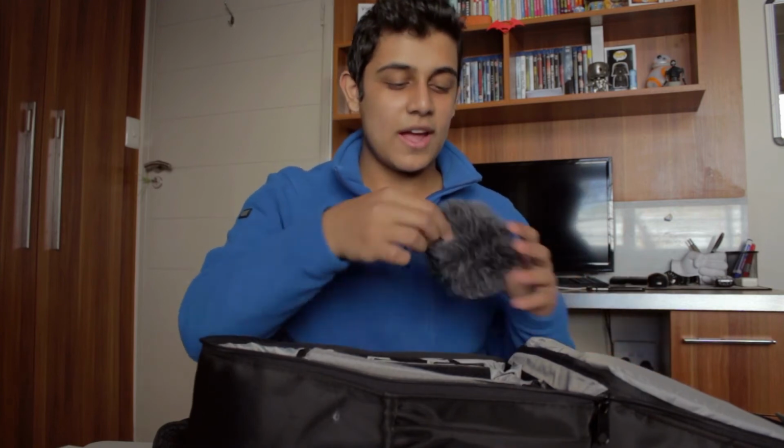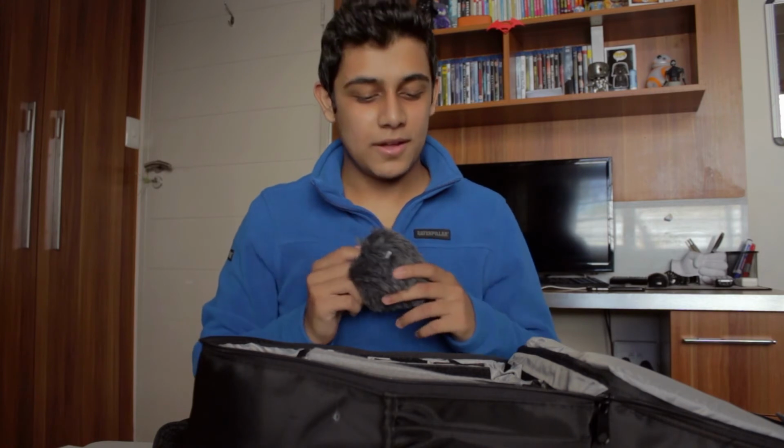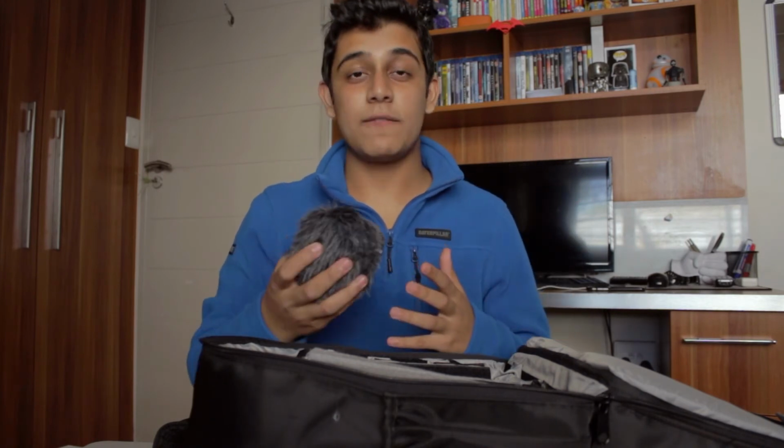In this compartment, I know I said I store all my audio gear in that other bag, but I do have my dead cat. His name is Rufus. I'm joking, his name's not Rufus. But yeah, my dead cat, this goes on top of the microphone in order to prevent wind noise, especially when you're outside or if the microphone is really close.